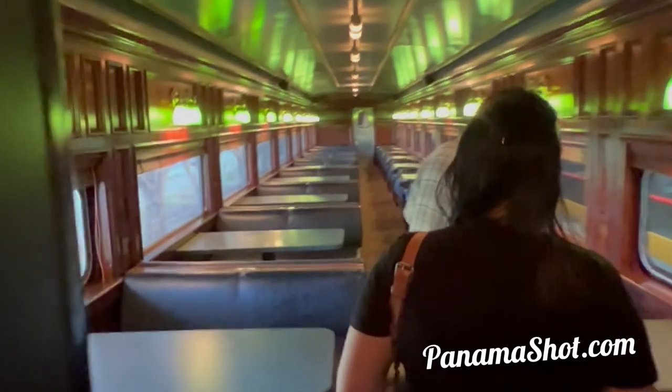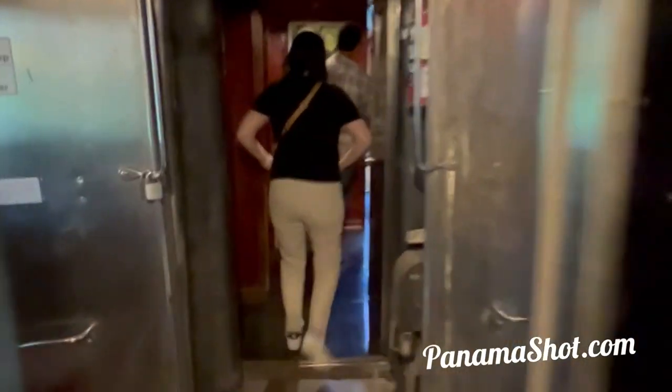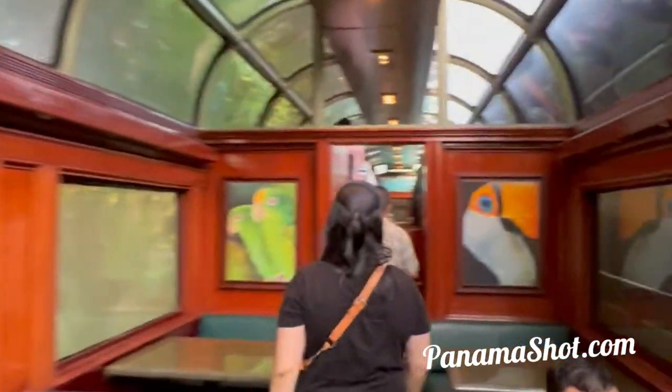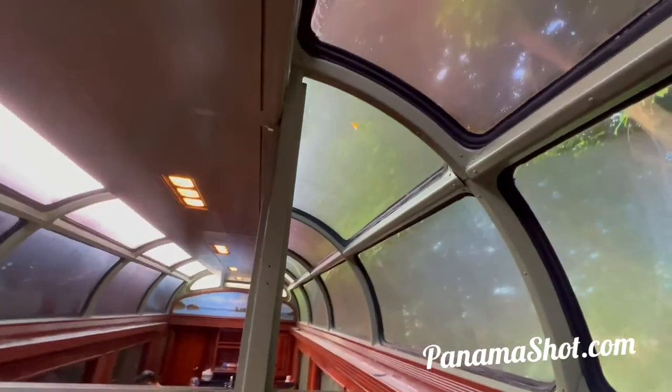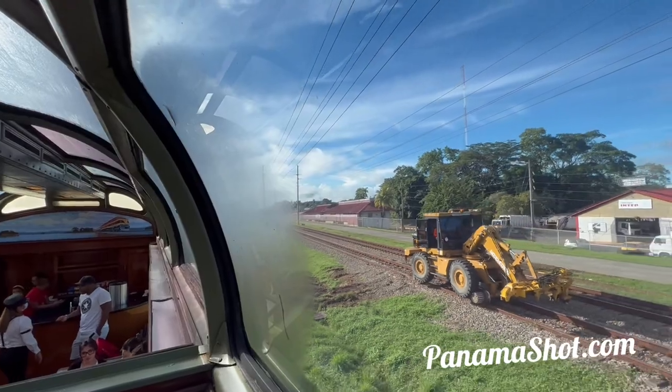You can see here right now, we got a small tour of the wagons of the train for passengers, which were designed several years ago. This is the company that developed this railroad for transportation mainly of passengers and cargo.